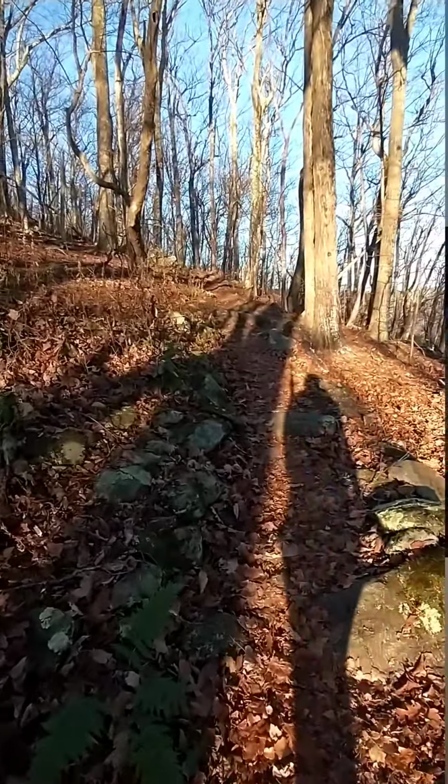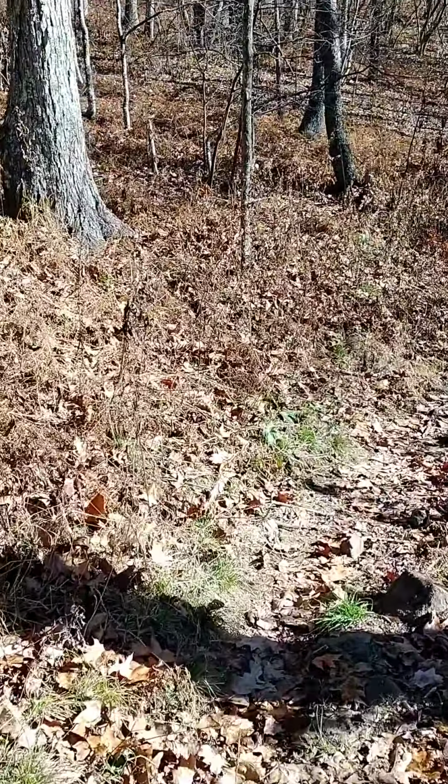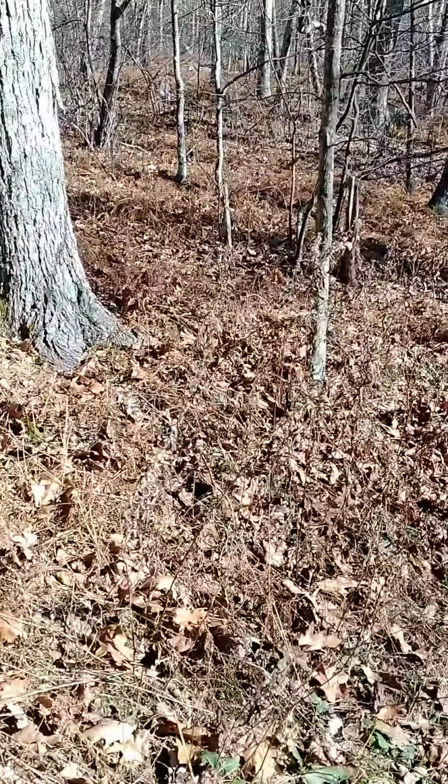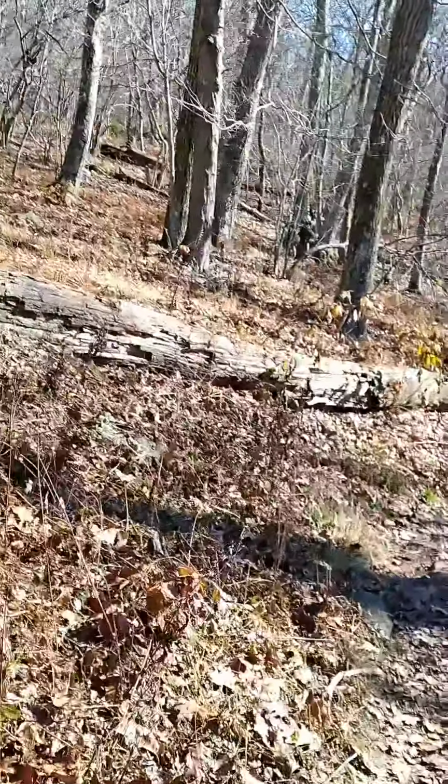All right, I'll get you back out later. We walked up about 2 miles up that steep hill. And then on the top of the mountain, about half a mile to come down to the Priest shelter.